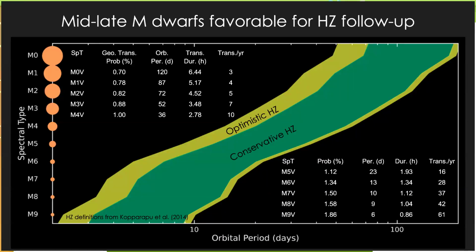Another side note about M dwarfs, especially when you're looking at transiting planets, mid to late M dwarfs are the most favorable for habitable zone follow-up because the habitable zones are closer to their star, which means the planets orbit more frequently, there's a higher geometric transit probability, and it'll take potentially less time to actually build up some sort of signal of what you're trying to detect.